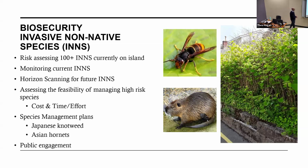So I talked about the plant health side, which is my side. Now I'm actually going to talk to you more about this side, which is the invasive species side. This is headed up by Alistair Christie, who's my equivalent in that team, who is known as the Asian hornet man in Jersey. You guys call it the yellow-legged hornet. That's Vespa velutina. What they do is monitor invasive species in Jersey. They do horizon scanning, they assess the feasibility of managing some of these species, and I'm going to talk a little bit more about these in more detail as we go on.